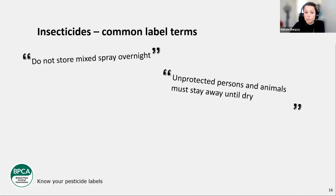Unprotected persons and animals must stay away until dry. Again, I mentioned that earlier, didn't I? That's another statement from a different pesticide before that's a tiny bit more descriptive with regards to until it's dry.